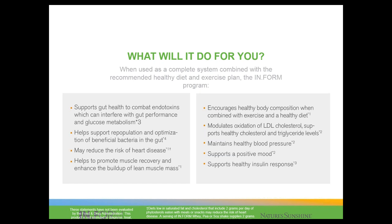So let's review here to summarize. When used as a complete system, remember it's a complete system, combined with the recommended healthy diet and exercise plan, because we need to stay active. And something that I get asked a lot is, Dr. P, what's the best exercise? What do you recommend as the best exercise? And you know what I say? The best exercise is the one you enjoy. The best exercise is the one that you will actually enjoy doing and that you like doing, because then you're going to do it more. So whether it's walking, swimming, Zumba, dancing, cycling, whatever it is, as long as it's something you enjoy.